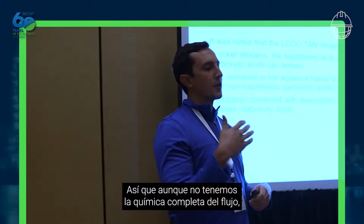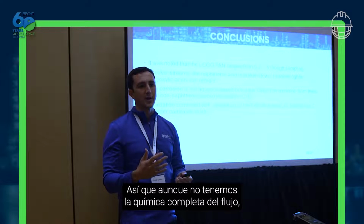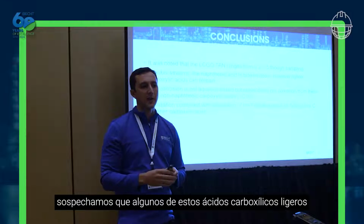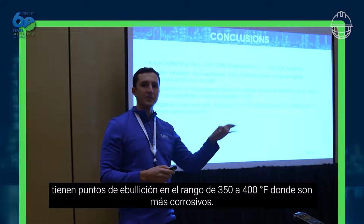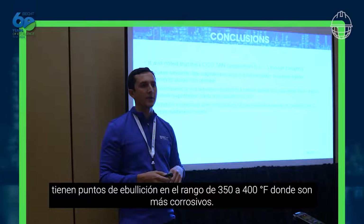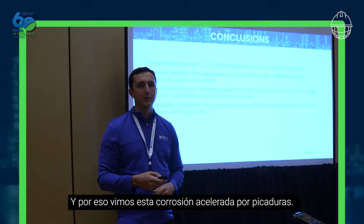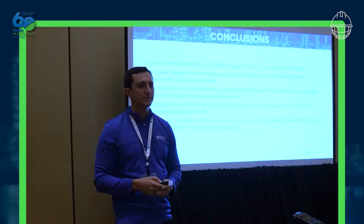So although we don't have the full chemistry yet of the stream, we suspect that some of these lighter carboxylic acids have boiling points in that 350 to 400 range where they're most corrosive. And that's why we saw this accelerated pitting type corrosion occurring.